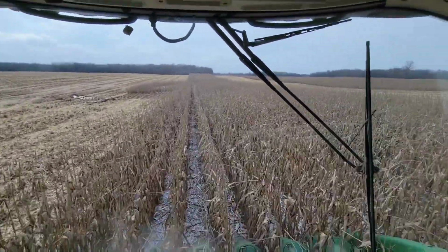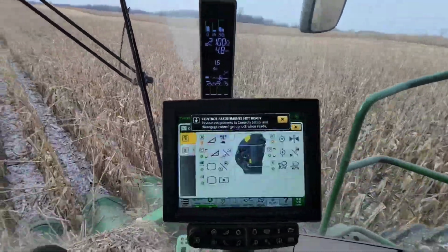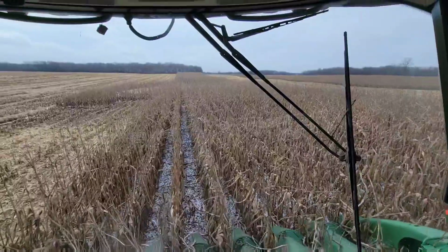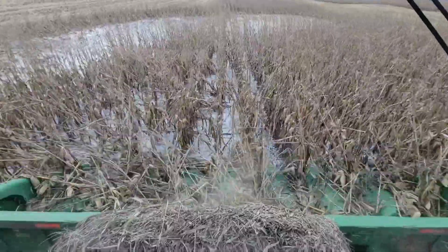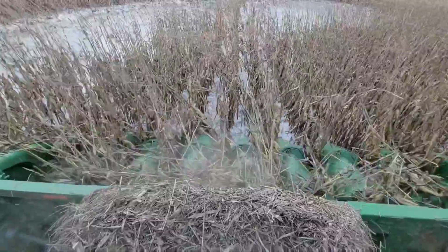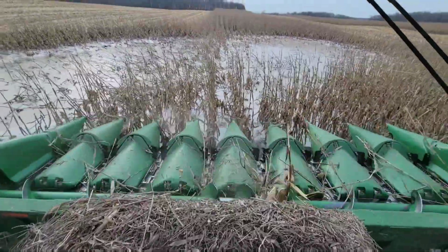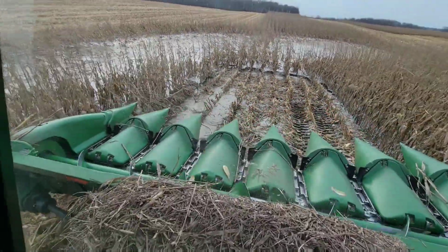And what do we got? Let's see, he's got 23 acres done. We've got 47 and a half to go, so still gonna take us a little while yet. Oh yeah. See the ice? Oh, let's keep the snouts above it. Get what we can. And now we'll go back out. Well, that was fun. Oh yeah, oh yeah. Oh, buddy.